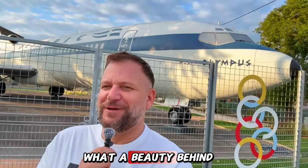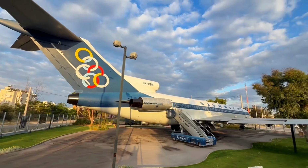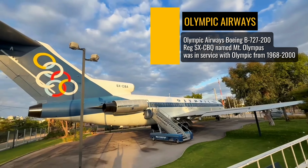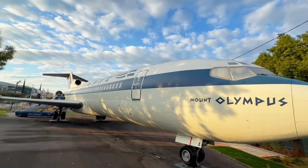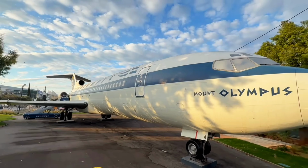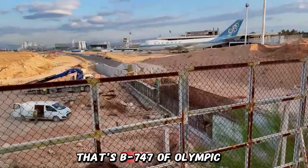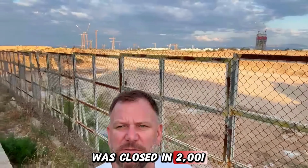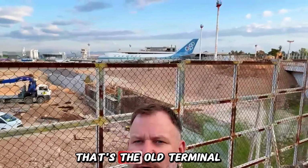And what a beauty behind me. You see the beauty behind me? That's a 747 of Olympic Airways. This is the old Hellinikon Airport, which was closed in 2001. So those were the runways. They developed new buildings here. That's the old terminal building.